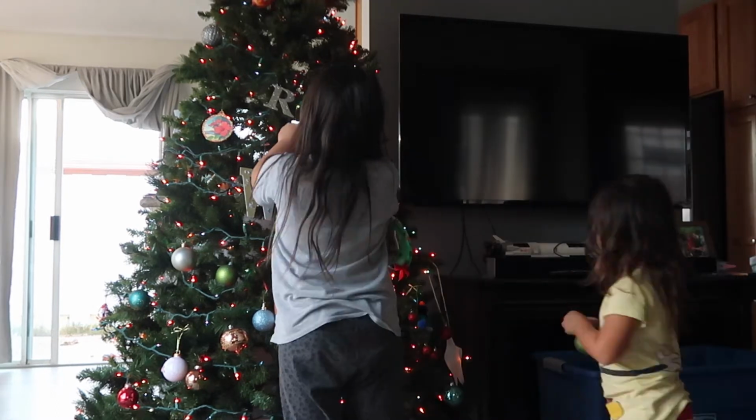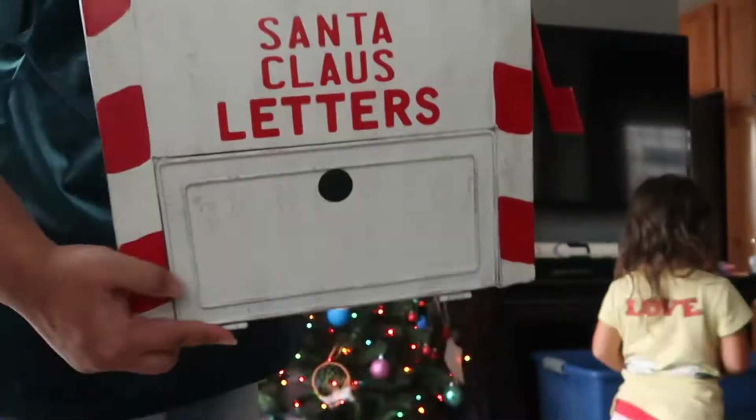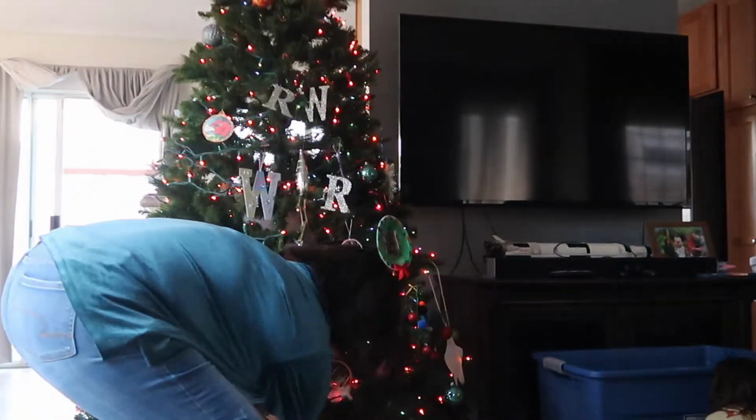This is one of our favorite Christmas items. The kids love to put their letters for Santa in this mailbox. We bought it at TJ Maxx about a couple of years ago.